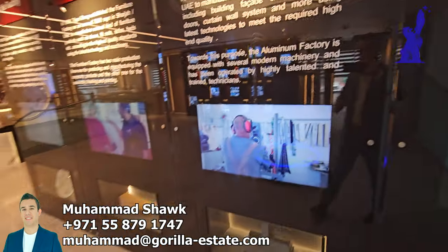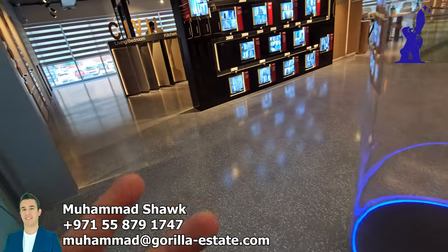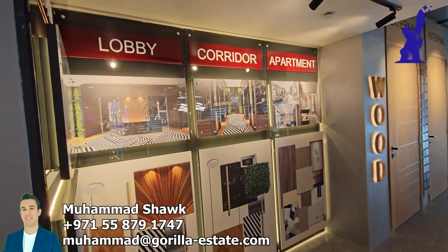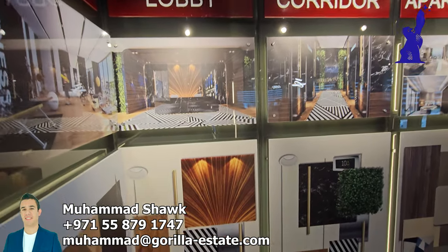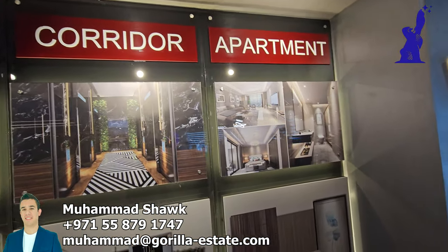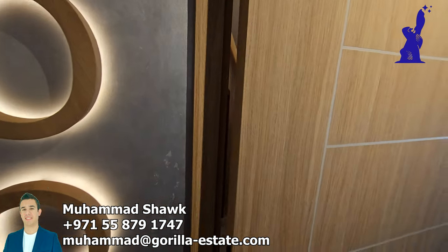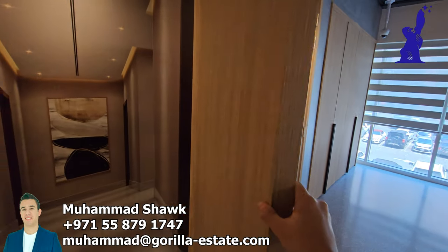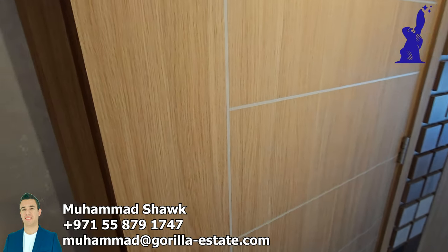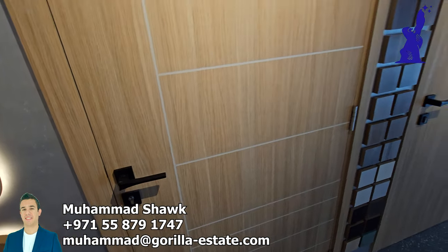You will have an idea of everything that they are producing by themselves, whether it's the glass, the wood, the furniture. And here you will see how the lobbies will look with the materials that they are using, the corridors, the apartments inside. We have an idea about the doors that they are using, high quality doors, of course, fire resistant with the highest standards that Dubai always applies, and very nice handles and good materials.